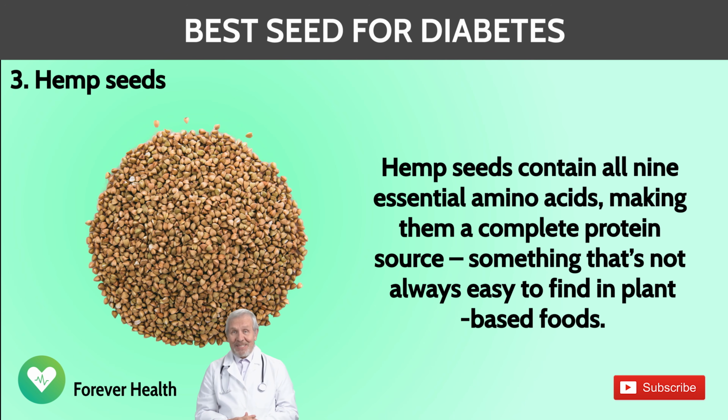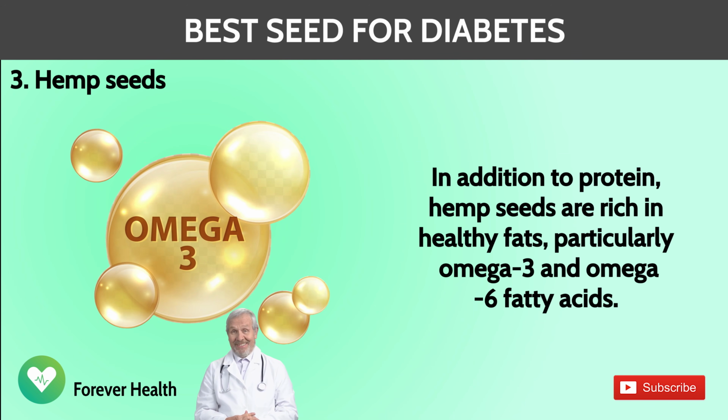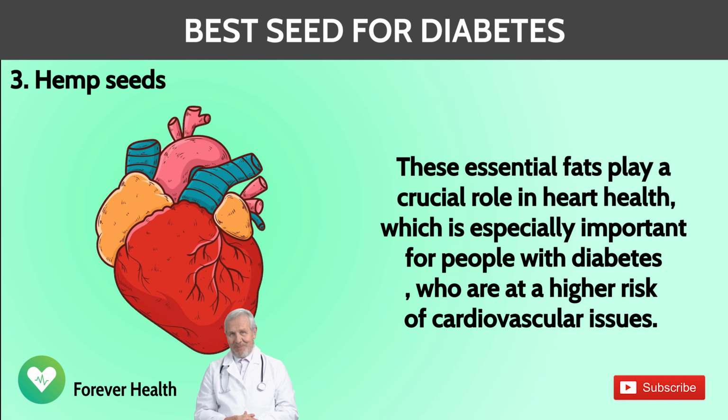Hemp seeds contain all 9 essential amino acids, making them a complete protein source, something that's not always easy to find in plant-based foods. In addition to protein, hemp seeds are rich in healthy fats, particularly omega-3 and omega-6 fatty acids. These essential fats play a crucial role in heart health, which is especially important for people with diabetes who are at a higher risk of cardiovascular issues.